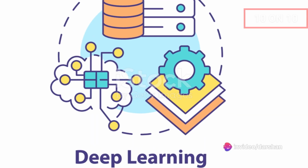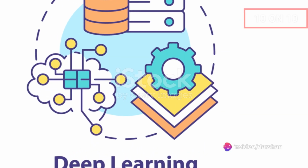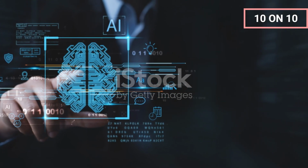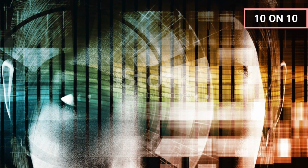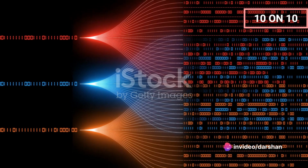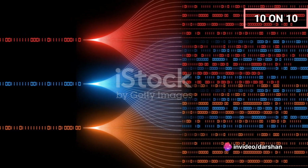Now, what sets deep learning apart is its ability to learn from vast volumes of data. With the help of these neural networks, it learns by identifying patterns and features in the data, a process known as training. The more data it's exposed to, the more it learns, and the better it performs.